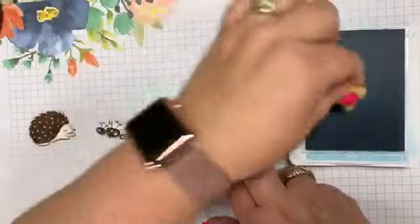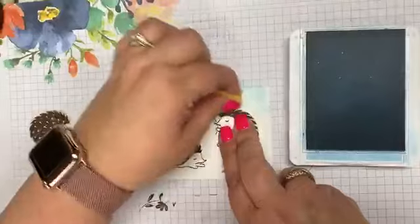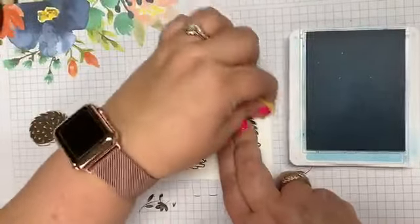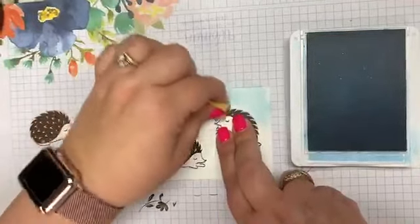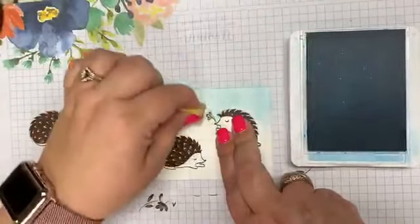And I'm simply going to, and I actually rubbed the color on here instead of sponging. I'm going to be putting some of the blue on here for the blue sky. And I want to make sure I get around this little masked part pretty good.